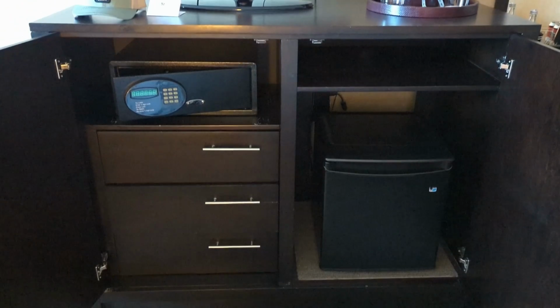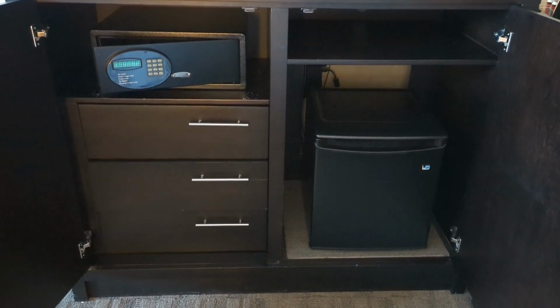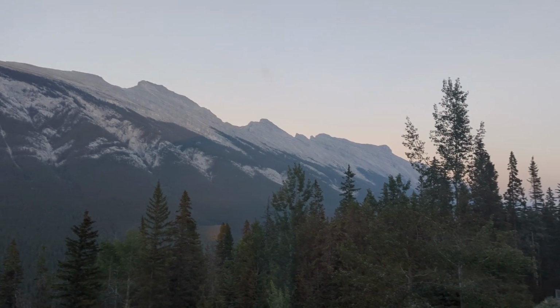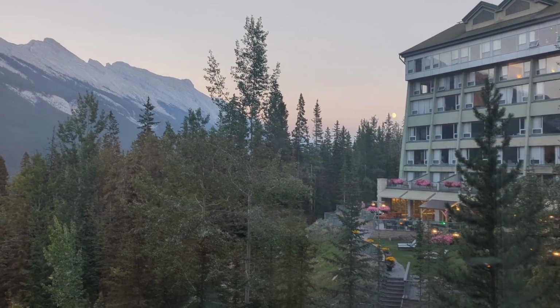There's a small fridge and a safe, inside where the TV sits, kind of like the drawers, a cabinet. You can see it behind me. Nice chairs by the windows where I'm sitting now, and there's a table here. And then obviously the windows behind me with the view.